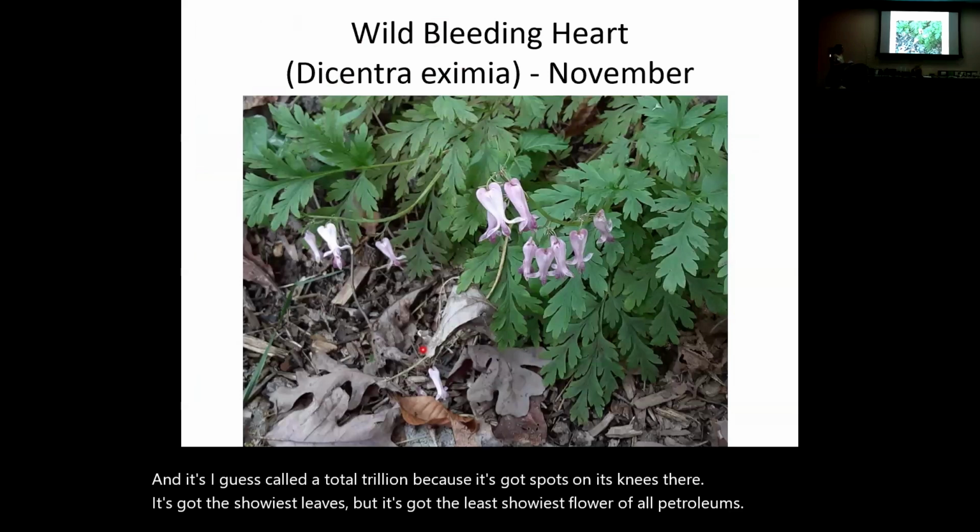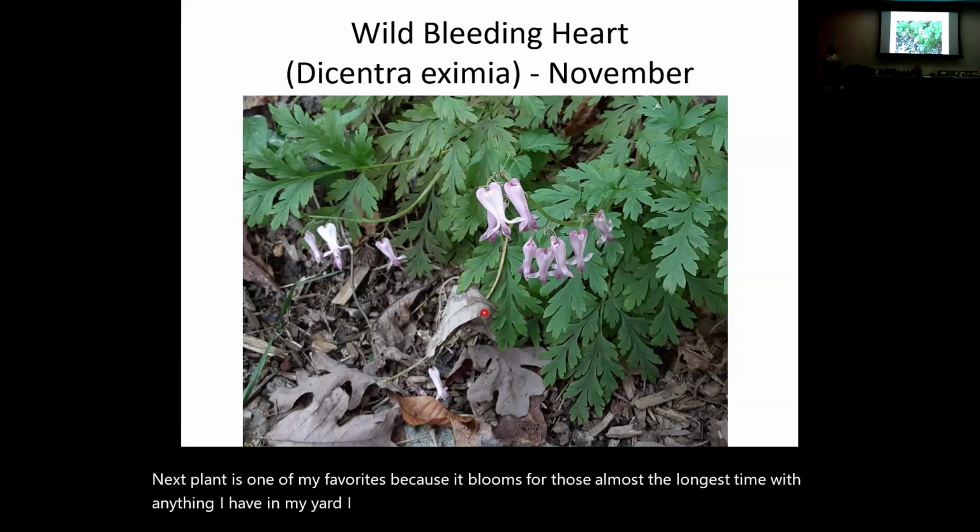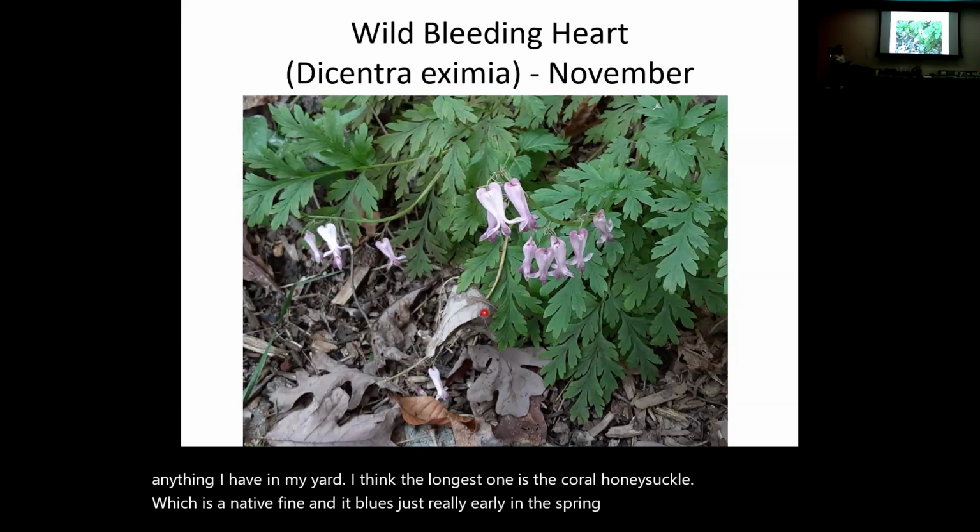Next plant is one of my favorites because it blooms for almost the longest time of anything I have in my yard. I think the longest one is the coral honeysuckle, which is a native vine, and it blooms really early in the spring until very late in the fall.